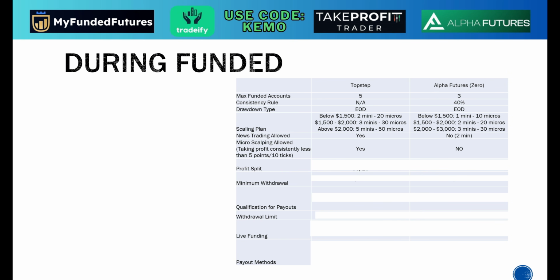instrument you're trading. The profit split on both prop firms: on Topstep, they still do the first 10k, it's all yours. The first 10k of payout, they will not charge you a single penny on the commission side, and then you move to 90% of your profit, and the company will take 10% from you. On Alpha Futures, there's no bonus or initial bonus, you could say. They will just charge you 10% and you can take your 90% home.